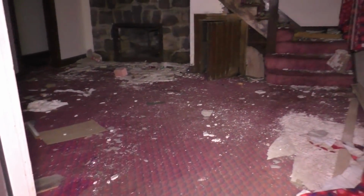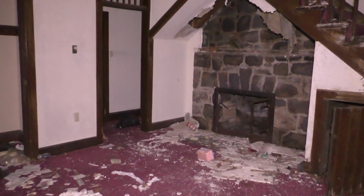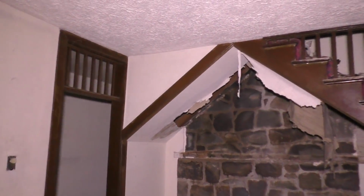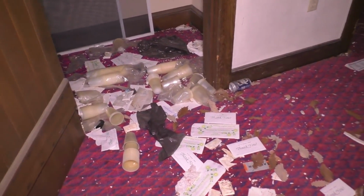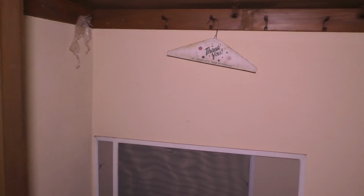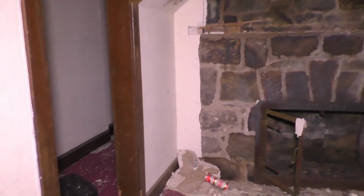Has really nice front porches on them too. Same curtains, same typical setup. I do like this one a little better with that little A-frame arch over the fireplace. There's more of those disposal bags, cups. Thank you for your patronage. Maybe these were like summer rentals. Yeah, this is like summer rental. This might be summer rental homes.